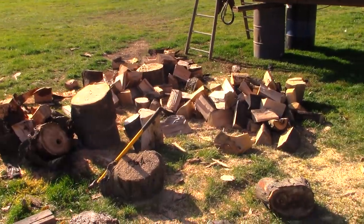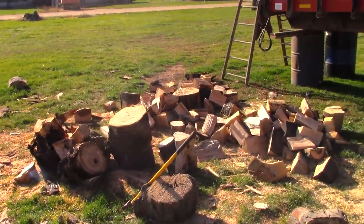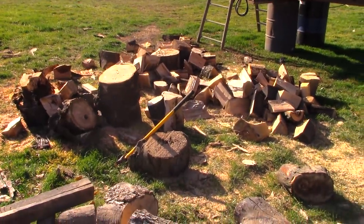So this all ran out of fuel. I ran out of fuel. It's really nice out today, so the sun is really warm actually, even though it's probably 35 degrees. Anyway, I'm going to keep working at this. Well, that looks like a mess, doesn't it? Not for long. We're going to pick this up and stack it by the house.